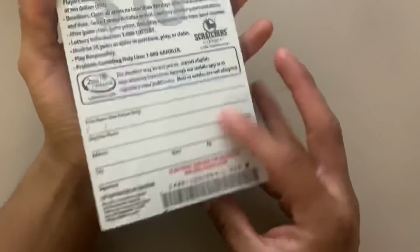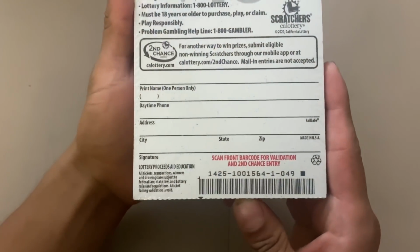All right, guys, so this is book number 1001564. So let's get right into it.